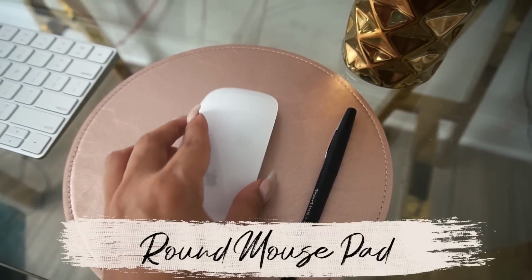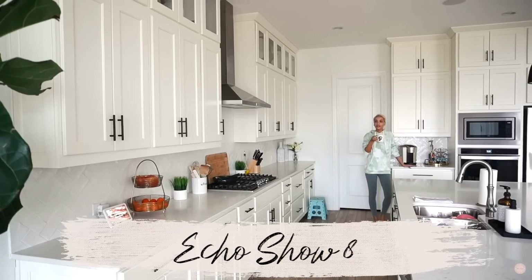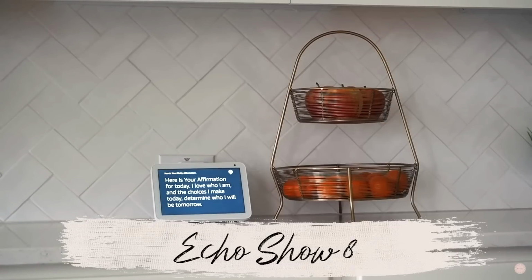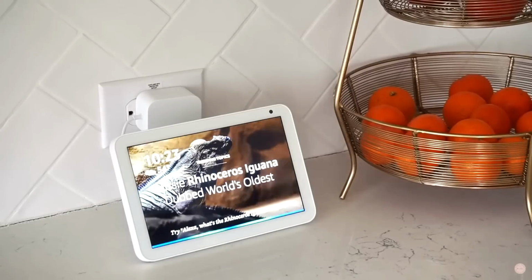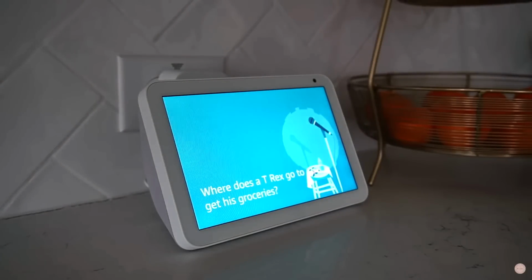Also, kind of in the tech category, I do have some little things for my office that I got off of Amazon, like my mouse pad. I have a really cute little rose gold mouse pad. And then also I do have the Echo Show, the Amazon Alexa Echo in the kitchen, which if you guys don't know about Alexa or the Echo, basically this is the one that is actually a screen and you can talk to Alexa and ask Alexa to do all types of things. And it's just something really handy to have in the kitchen for recipes.